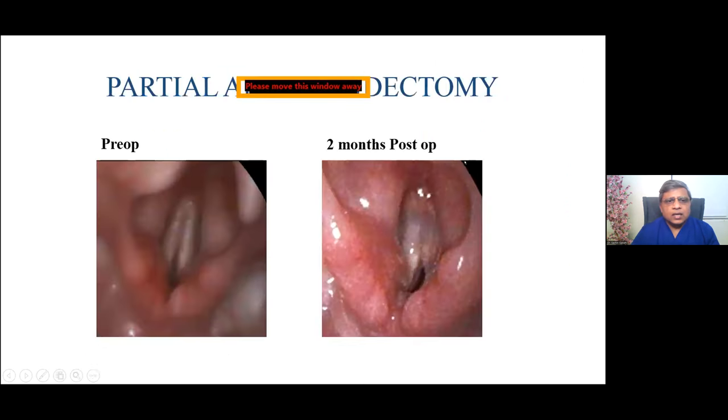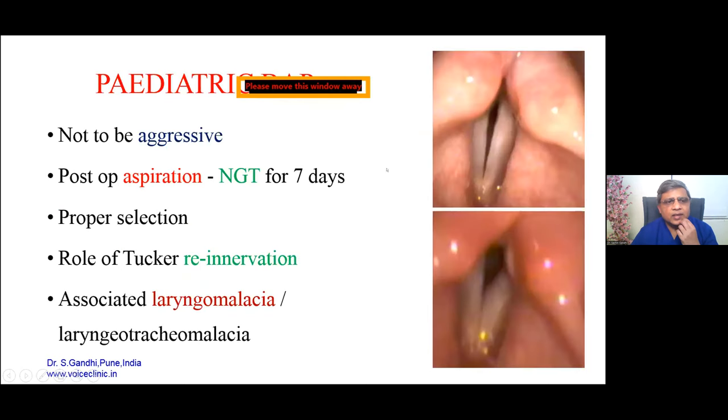In the pediatric age group, you should not be aggressive in excising the part of the vocal cord or the arytenoids, because quality outcome is very important for their life, absolutely for a long period of time. Children may go in for aspiration immediately after the surgery. You have to check for it, and if required, you have to pass a nasogastric tube for 7 days, because you are excising or cutting the part of the arytenoid as well. So they may land into aspiration, especially children.